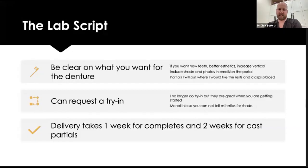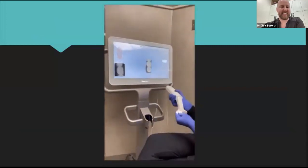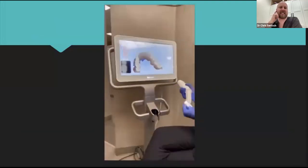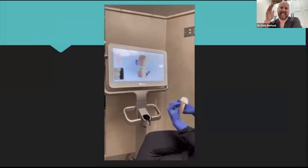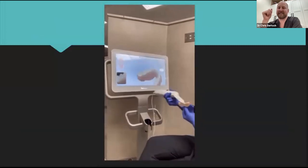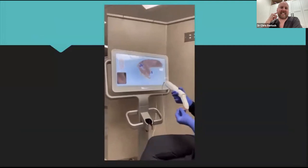Oh, here we go. So this is my assistant scanning. Oh yeah, the disable AI cleanup. How did I forget that? That's the most important. They're all really important, but that's really important because otherwise iTero is going to try and clean up the image and not scan the flanges. So you really want to have that disable AI cleanup.